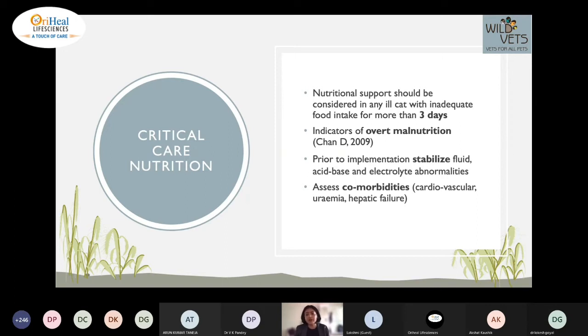There are some indicators of overt malnutrition. So this is where you want to say that, okay, now I must pay attention and do something quick, and your choices will depend on this. If there's more than a 10% loss in body weight over a few days or a week, if there is a muscle loss, if there is hypoalbuminemia or decreased BUN because of protein losing or some factors like that, vomiting, which needs to be controlled or has not been controlled, all of these factors need assist feeding practices to be put in place immediately.